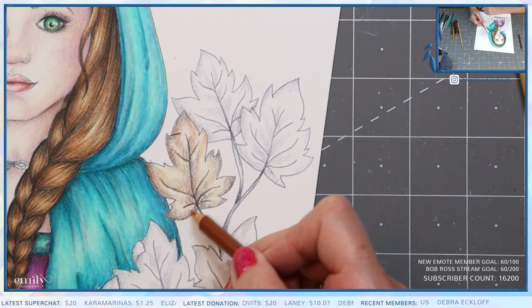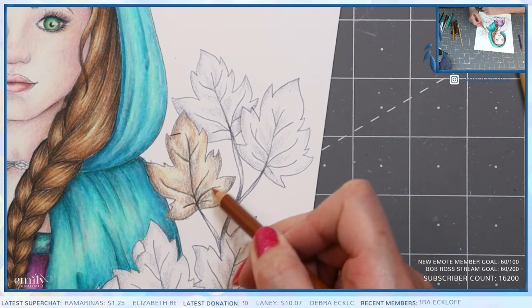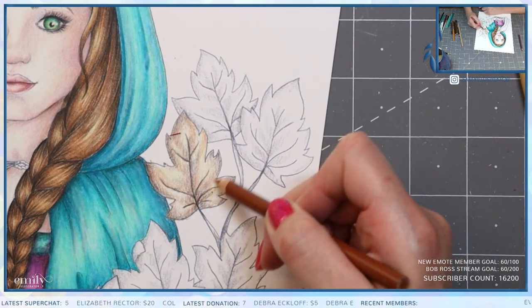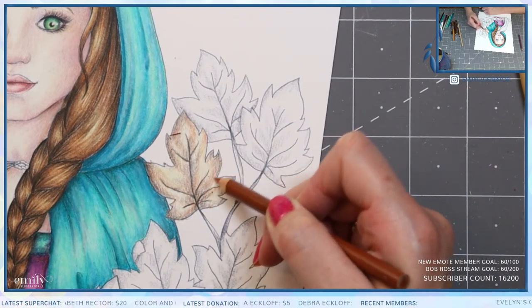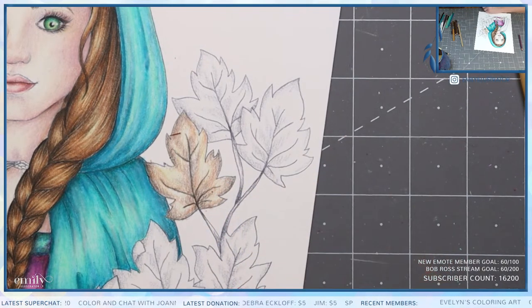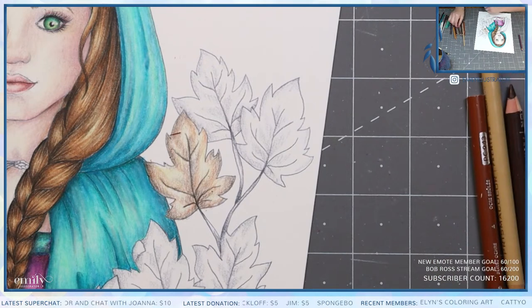And the nice thing about this warmer brown too is because it's more similar to an orange or a red. And we've got a blue green here, which is gonna look really nice with a red or an orange, because complementary of green is red, complementary of blue is orange. All right, let's go ahead and go in with the chocolate.